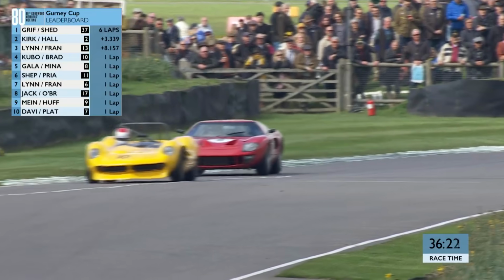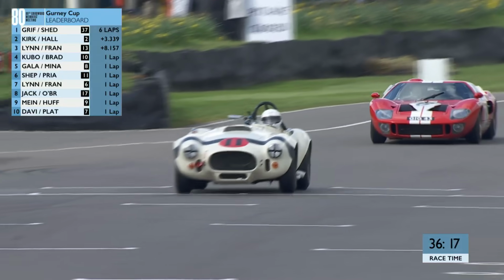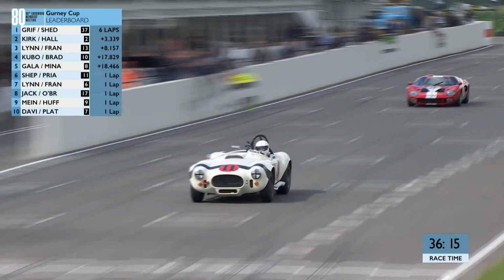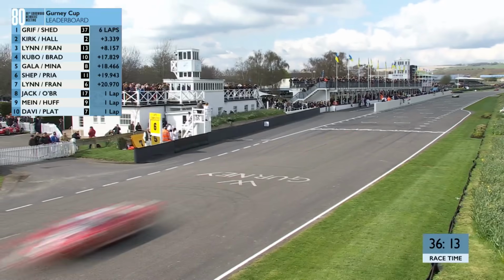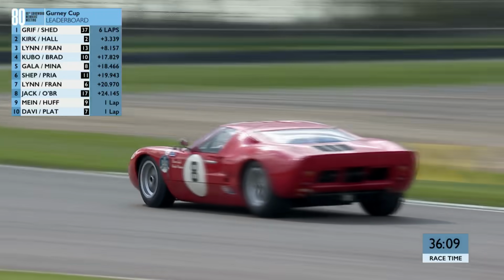So they've caught up to the back of the Lotus now, so that'll be interesting to see the differences there. The number 11 definitely has more power compared to those around them down the straight, so it's there that you need to try and capitalise by making the move into the corners.